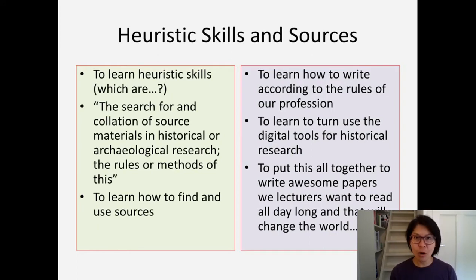And what we hope that you will do with all of this is to put this together to write awesome papers that we as lecturers want to read all day long, and that hopefully will change the world, or at least change somebody's mind, or tell us what is going on in your mind. So that's what we want to accomplish here, and this is the first step in trying to get to that stage.